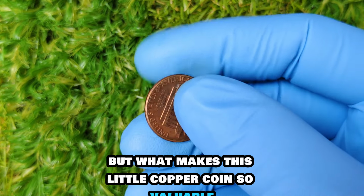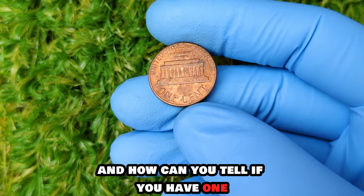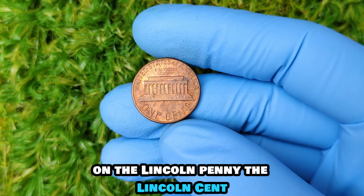But what makes this little copper coin so valuable? And how can you tell if you have one? Let's dive in. Let's start with a little background on the Lincoln penny.